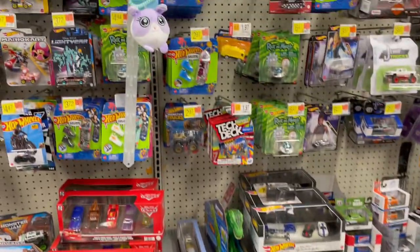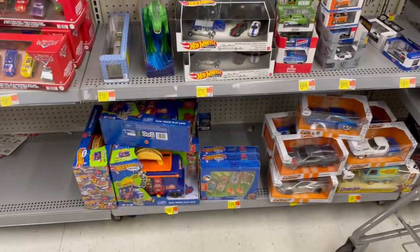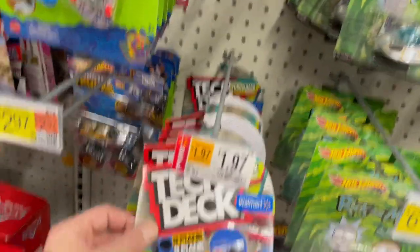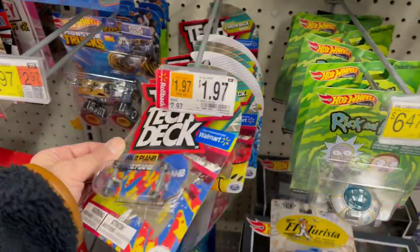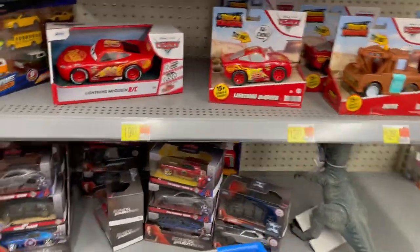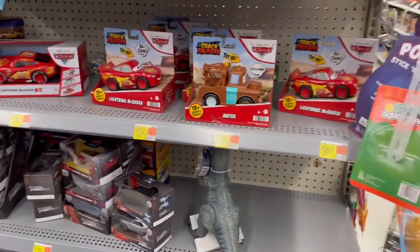And not a lot of Tech Deck. Or Skate, for that matter. They can't take up that real estate here. It's mostly individual Tech Deck boards. That's all I'm seeing. And a little bit more at the end. No Johnny Lightning. Some larger Fast and Furious. And that's about it. All right, let's see what we got next.